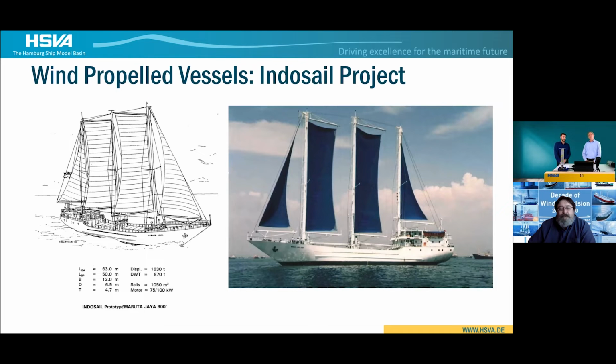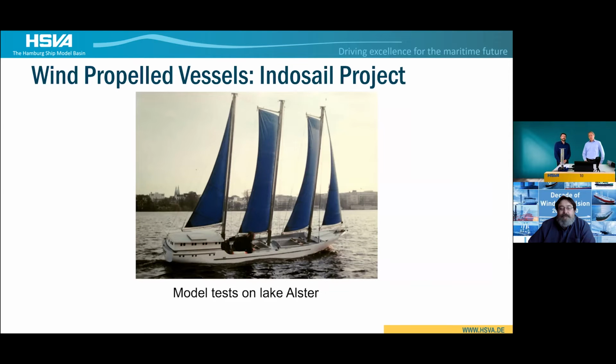Example, wind-propelled vessels. I think everybody in the maritime industry has seen or has heard about the Indosail project. It's a quite old project, I think it's from the 80s. The goal was to design and build sailing vessels for Indonesia. I think the smallest one, at least, which we see here, was built.